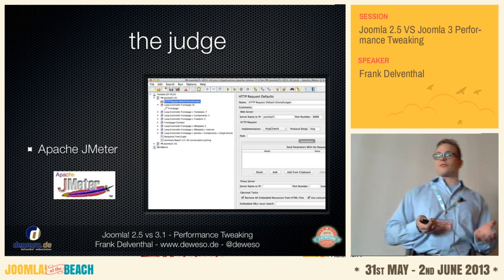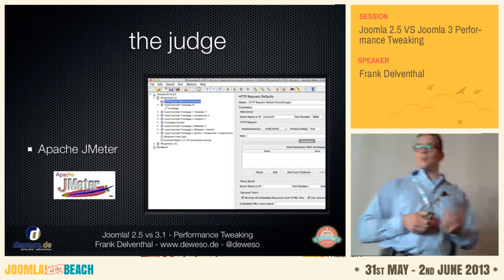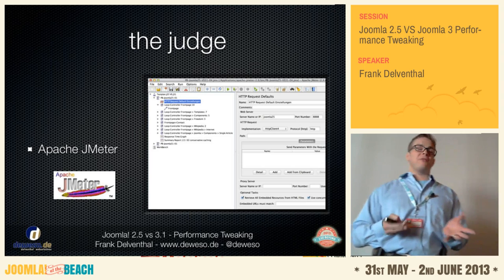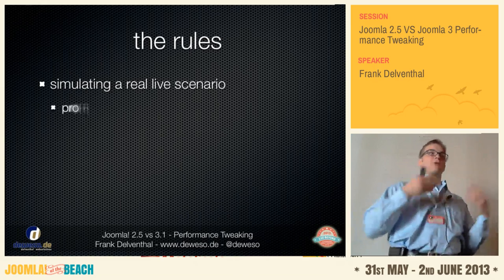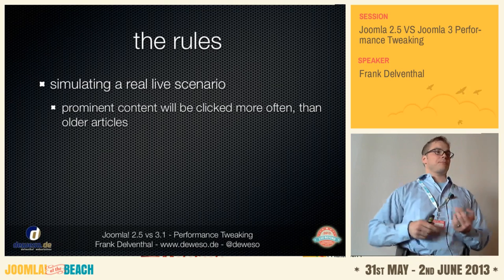To set up the rules. So no biting, no spitting. And actually, I wanted to do a real life scenario. Real life scenario at this point means that more prominent and dominant content will be clicked on more often than something further away, back down on the page.